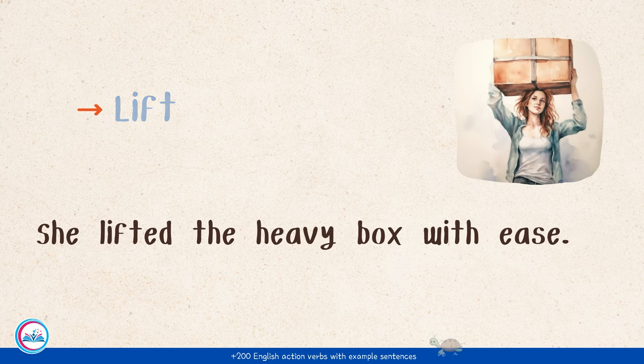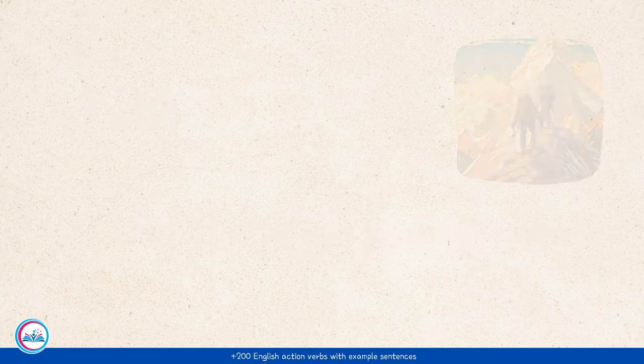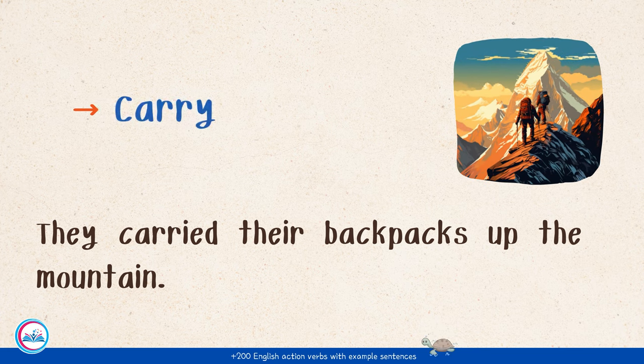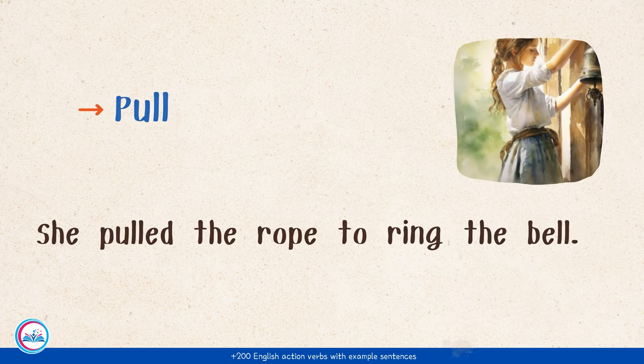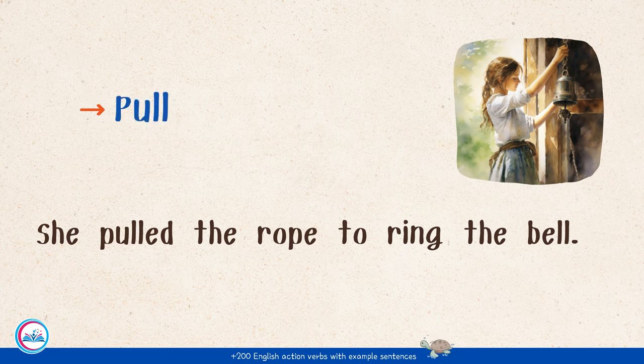Lift. She lifted the heavy box with ease. Carry. They carried their backpacks up the mountain. Push. He pushed the stalled car off the road. Pull. She pulled the rope to ring the bell.